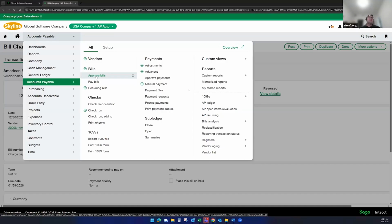So that saves some time from the old process where you get a bill and you give that physical bill to the manager and they sign off on it before coming back to you to process. They can simply log in and approve the bills right in the system. So if they're out of the office, out to lunch, on vacation, or in a meeting, as long as they have the ability to log in to Intacct, they have the ability to approve the bills. There's also payment approvals.